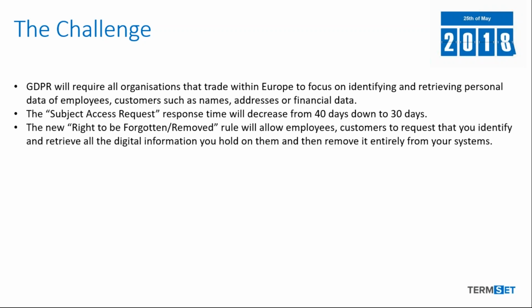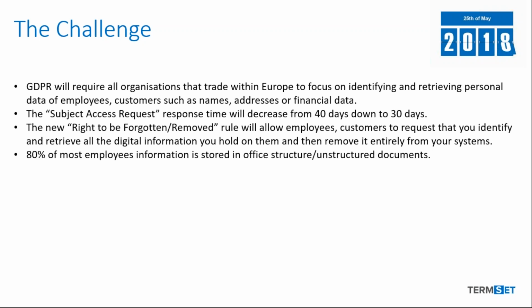If you don't do that in a certain period of time, then that individual has the right to go to the ICO, the independent government body, and issue a breach. And that breach could turn out to become a potential fine for your organisation, or more importantly, some bad PR, which could affect your company's reputation in the marketplace. So just to recap, what's really changing with GDPR is the new response time for responding to subject access requests, and also the new right to be forgotten, removed rule.